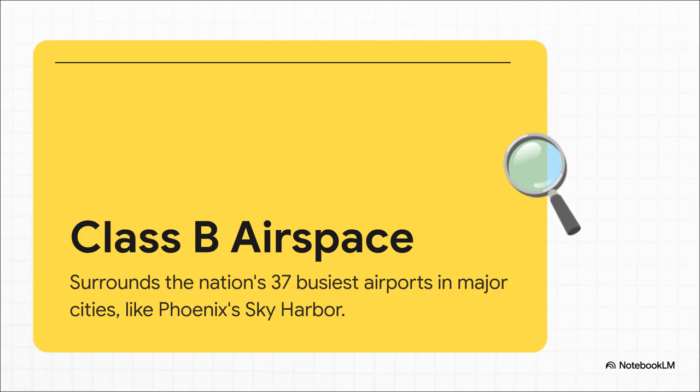And now, we've reached the top of our pyramid, Class B. This is the big one. This is the super complex, custom-designed airspace that protects the nation's 37 busiest airports. We're talking about places like Phoenix, LAX, and Chicago O'Hare.